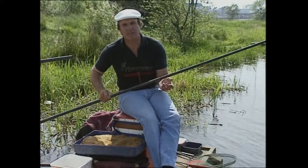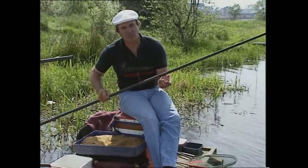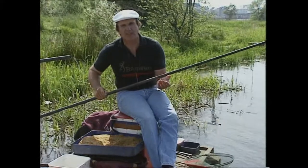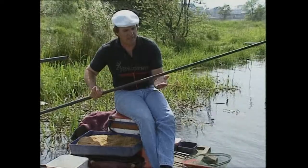I prefer these to styls. When styls first came out, I was dead keen on using them, but now I've gone against them. I find shots are better, they don't tangle as much. They drop through the water smoothly. And as long as you get perfectly round, pure shot, then it's okay.